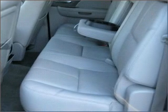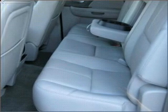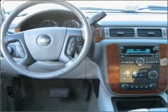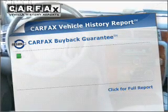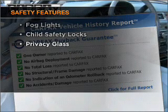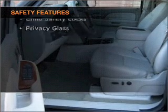Anti-lock brakes help you bring your vehicle to a safe stop. Enjoy the flexibility of multi-zone temperature controls. The sunroof lets fresh air in. Carfax is offered to provide you with peace of mind. If safety is a high priority, rest assured knowing that these top safety components are included.